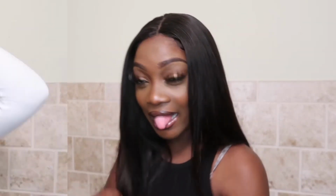Bust down, middle part, period. That's what I'm giving. So I just put this top on. It's a white crossbody crop top. Yes, this is the final look, guys. How do y'all like it? Should I put some hoops on? No, I'm not putting hoops on.